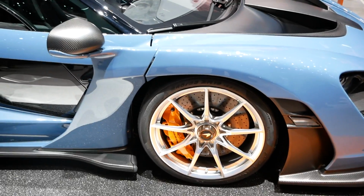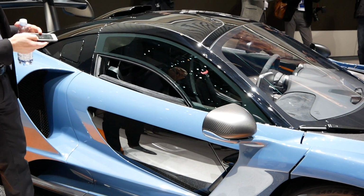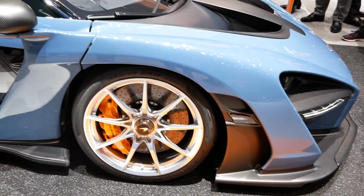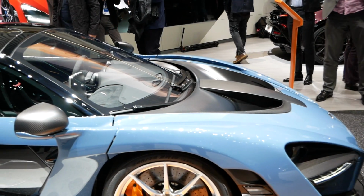Do you know, that is just totally stunning, that car. And all sold. Did I mention they're all sold? Doesn't come more upsetting than that.